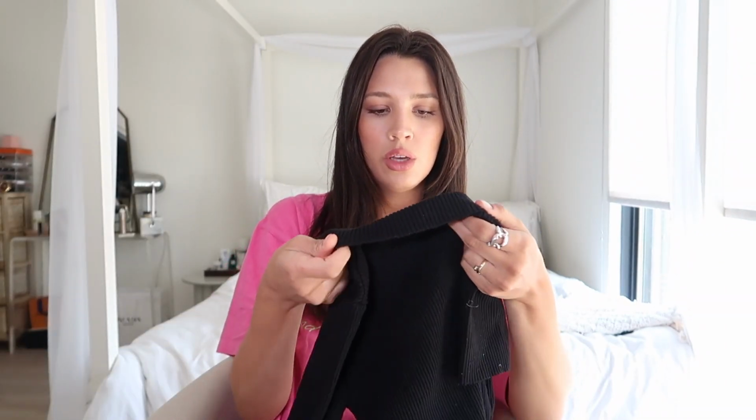So I think it's super cute and perfect for fall. The only thing is it's really cropped, so if you don't want to show that much belly, then maybe wear something high-waisted with it. Then I got two of these, the same shirt, but I just thought these were really cute and I figured I could wear them a lot of ways.